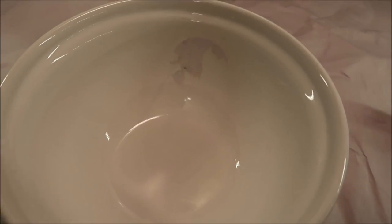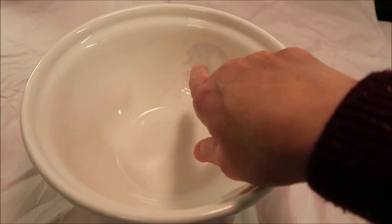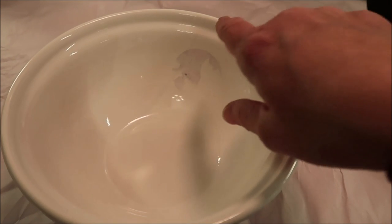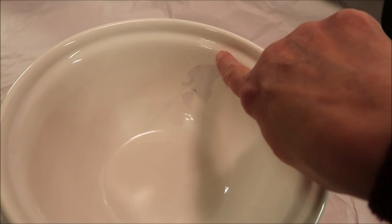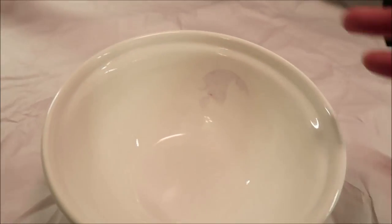So I'm going to add this to the grocery haul. We're going to end up taking this back to Home Goods. Kevin was removing the sticker. And you know, you look really, really hard at these bowls in the store for cracks, but he did not see this. There is a crack running all the way down through here. So we will take this back to Home Goods.